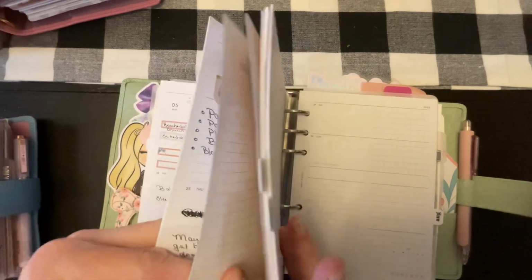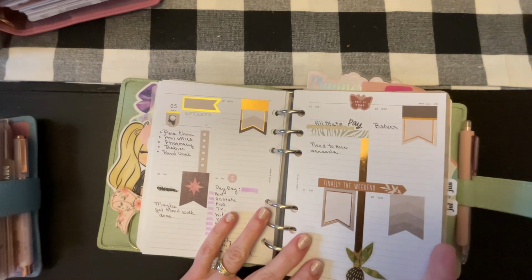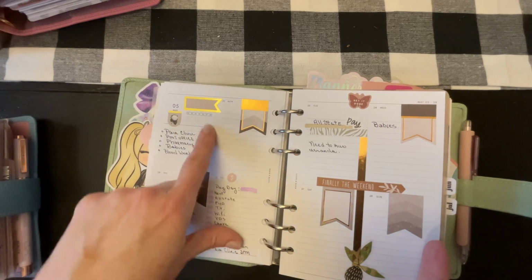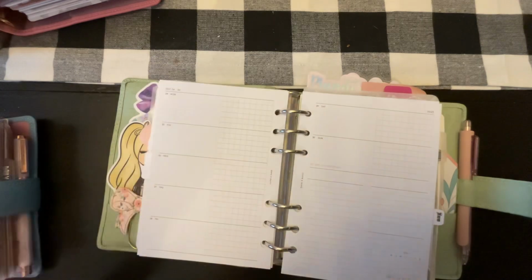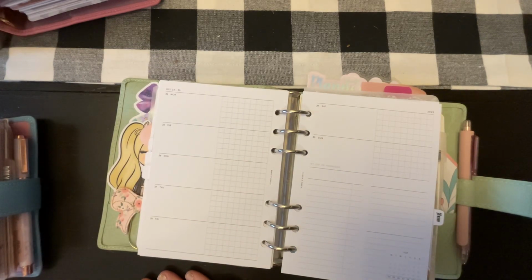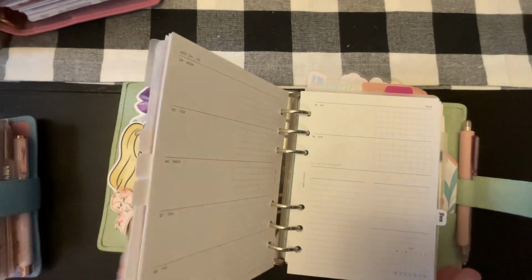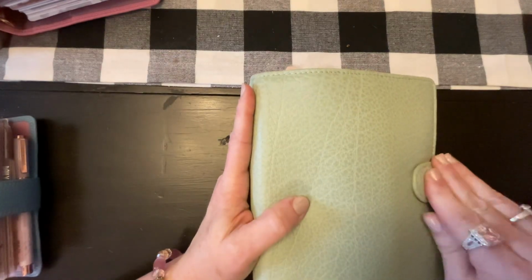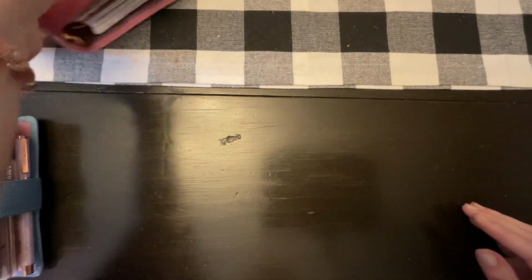You really do, because when you have just the regular size like this one, you do have this part over here to bullet journal on, which I do. You get just as much action over here, maybe a little bit more. So I really like it. And like I said, on this size, I don't mind the monthly layout as much as I do the smaller sizes.